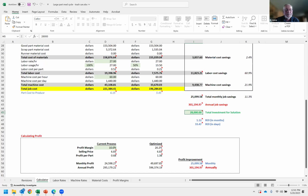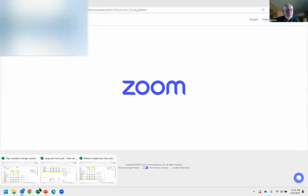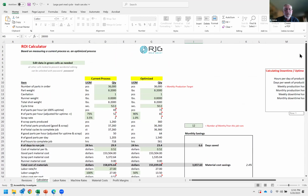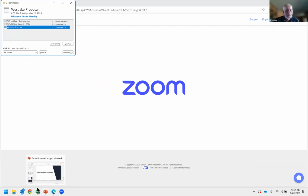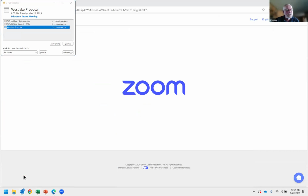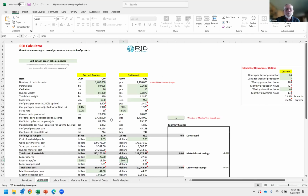I'd like to share another example. This is a medium-sized part. It's actually fairly large itself. It's 2-cavity. That's the one I just did. Let's do the higher cavitation one. So here we have 1.4 million parts in this monthly production order.